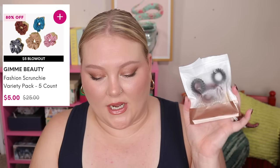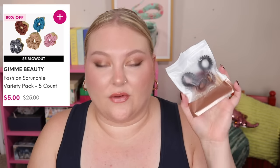I didn't see this exact one on there, but they do have a Gimme Beauty Fashion Scrunchy Variety Pack. That one only has 5 in it. This does have more than 5, but that's also $5. Like you could buy it at $5 for the sale. So to me, this has about a $5 value. That's what I look at it for.